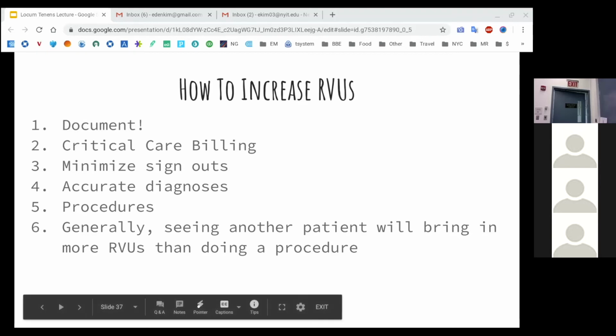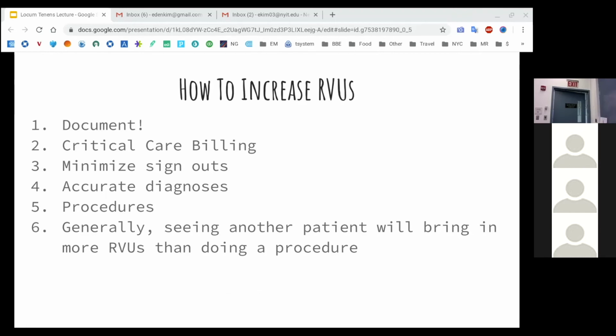But it is just something to realize that each procedure has a specific RVU associated with it. And generally, seeing another patient will probably bring in more RVUs than doing a procedure. That's why a lot of times you'll see in these places that instead of doing the LP that a provider thought was indicated, sometimes a provider will just sign that out and go see the ankle sprain instead. It does lead to some ethically questionable choices when you work in places like this. So just be aware of that. Obviously, do the right thing for your patient no matter what, regardless of what the billing issues are.